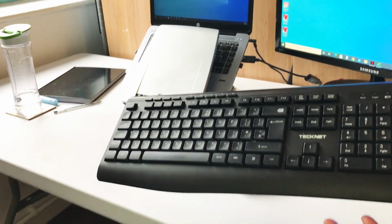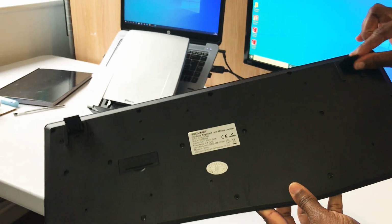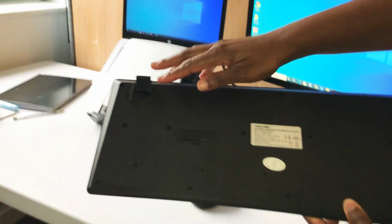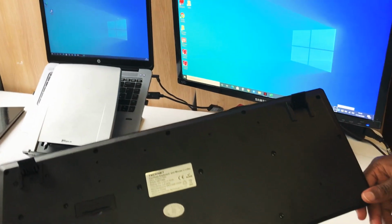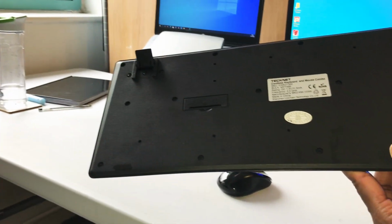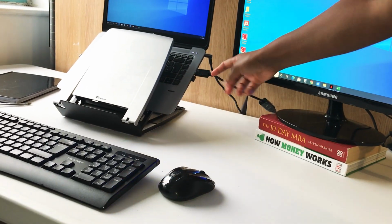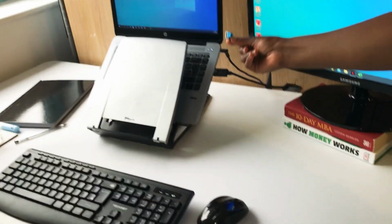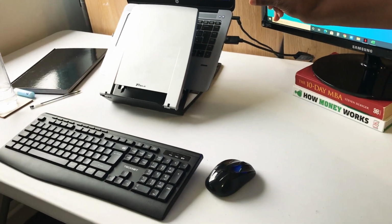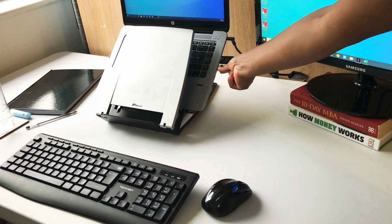And I guess this is a feature that comes with all keyboards, I suppose. But particularly with this one, you'll see at the back, you can lift these two things up here, which means the keyboard is slightly raised so that it's not exactly flat on the table or on the desk. That's really useful. And this usually comes with this little thing here, which I guess connects it to the keyboard itself. So all you do is just plug it in and you can use your wireless keyboard.